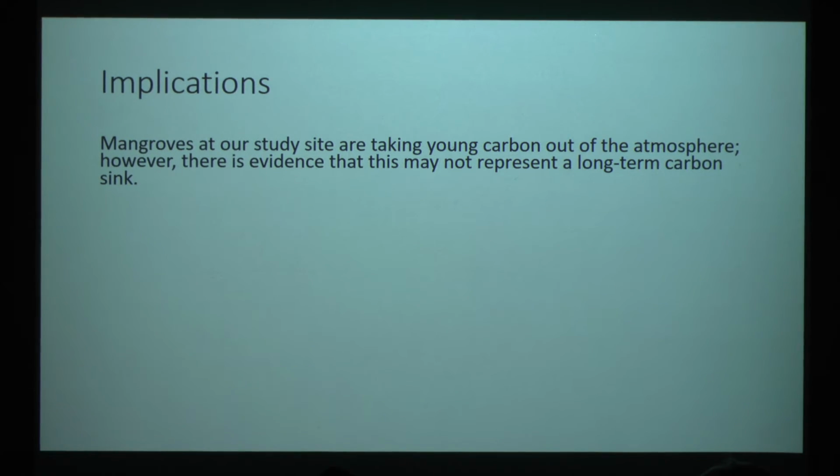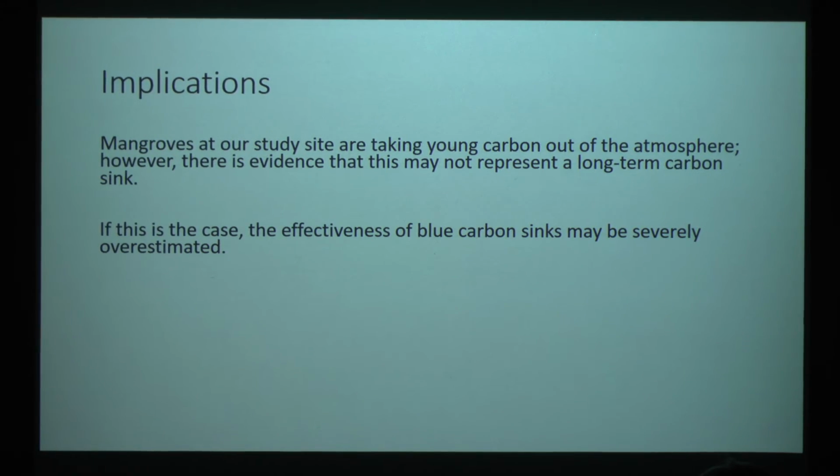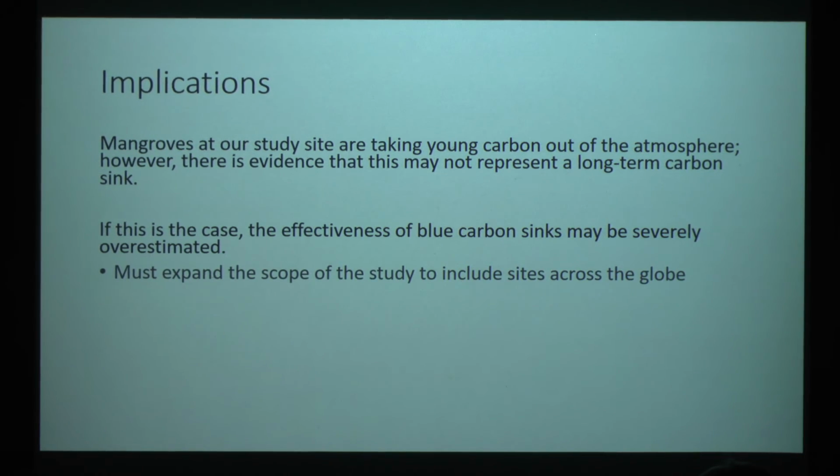And so to wrap up with some implications. Mangroves, at least at our study site, we know are taking in some young carbon out of the atmosphere. However, we have evidence that this may not represent a long-term sink of carbon. And if this is the case, then the effectiveness of this carbon sink may be severely overestimated. However, I think we do need to expand the scope of the study to include sites that are across the globe to see if this is a local phenomenon or a global one.